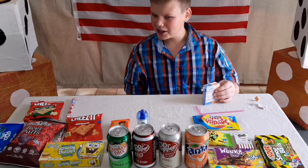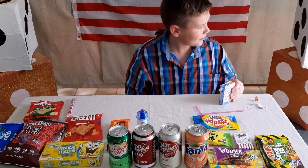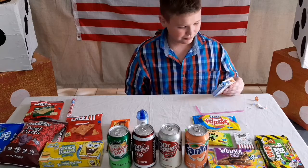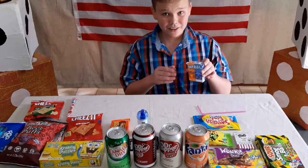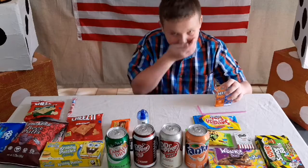That made the mix and mash taste. I can really not say what that taste is. This has a lot of sugar, but it's really tasty. I cannot stop, have more, I need more.